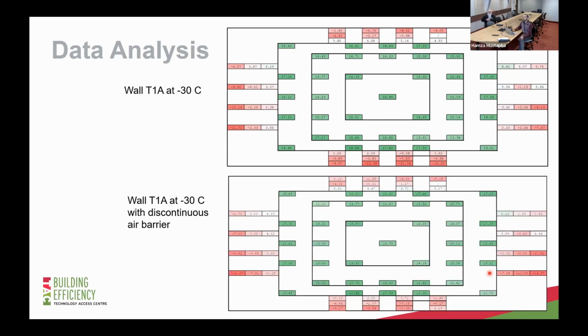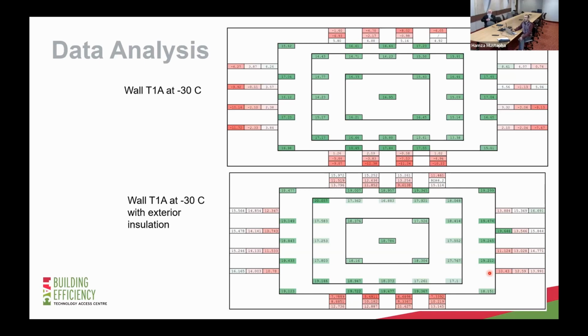On the next slide, it's wall 1 again at 30 degrees, but with exterior insulation. So no interior insulation in the stud space, but now we have exterior insulation. And you can see how dramatically the temperatures around the entire window changed. The window itself, the glass, maybe 1 or 2 degrees difference from exterior, but around the window changed. So you have a lot more thermal conductivity.